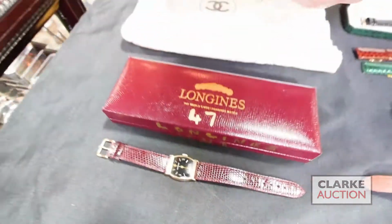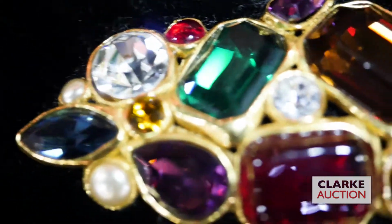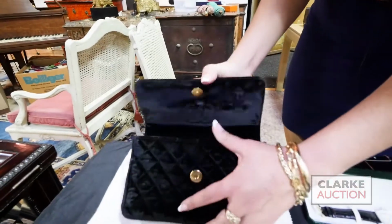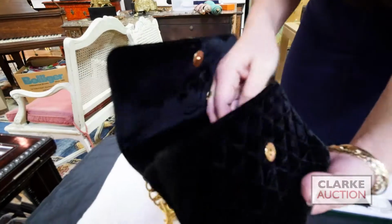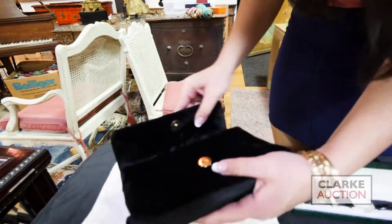We have this vintage Chanel purse with the jeweled closure and the gold tone to the handle. And this is circa 1991, really wonderful. It does come with a certificate on the inside, so that is here. And this is estimated at $500 to $700.